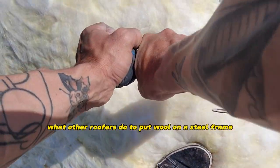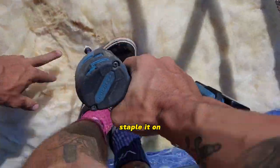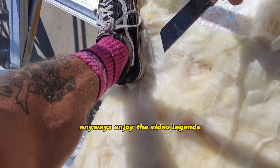I've always wondered what other roofers do to put wool on a steel frame, because you can't staple it on, so throw down what you guys do. I've heard about adhesive spray, but I don't know how good that is. Anyways, enjoy the video, legends.